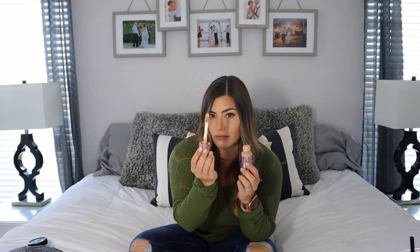I really don't want to get this on my white comforter, but I want to show you. Do you see this? It's got a little application wand, and you can get everything out of there really well. I like it. It's not cakey. You can build it if you want to. I usually don't, but I really, really like that foundation. I probably won't switch again until they stop making it.